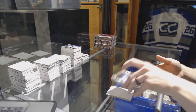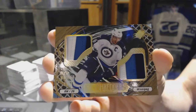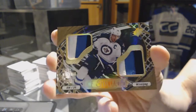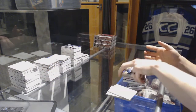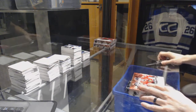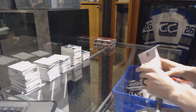And we've got an Ice Shredders dual patch, numbered 6 of 15 for the Winnipeg Jets, Blake Wheeler. Jeez, settle down, Winnipeg. 6 of 15, Ice Shredders dual patch, Blake Wheeler. Box 8. Everything, apparently.